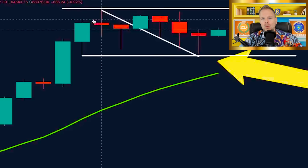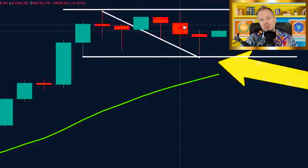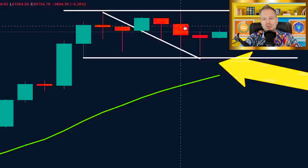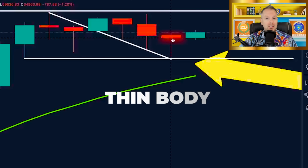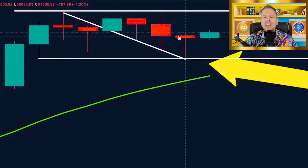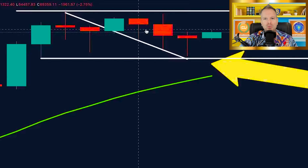In other words, we had this tug of war. The bulls took control for a couple of weeks. Then they lost control, and the bears were completely in control until this candle. This candle had the body, a thin body, by the way, the thinnest body since our indecision candle. And this body actually had the lowest close out of any candle in the past 42 days.